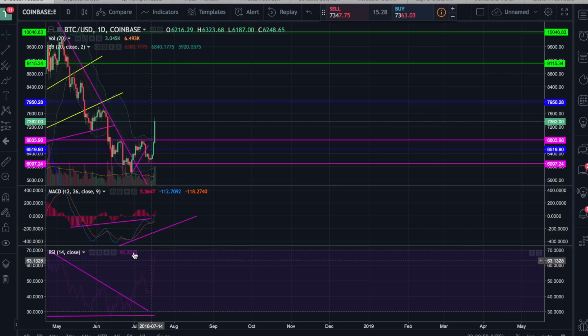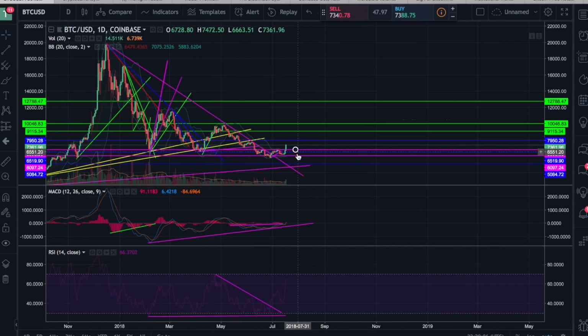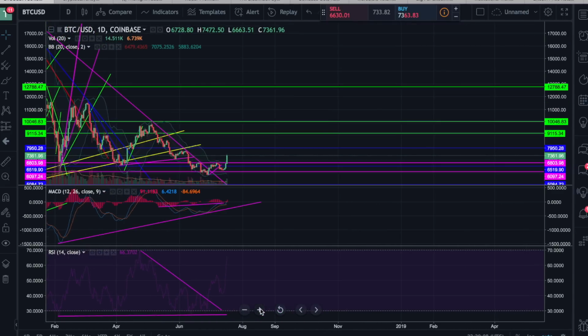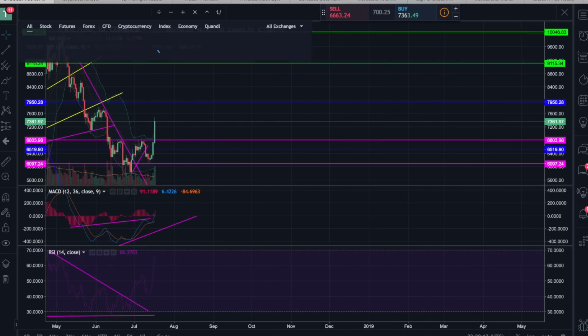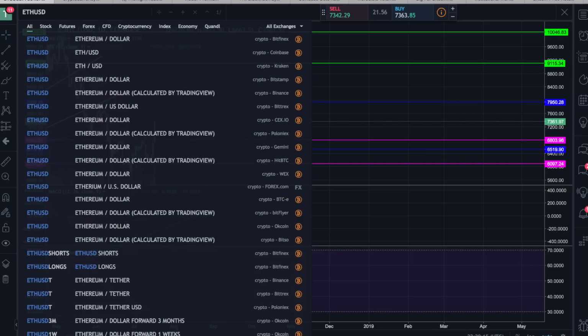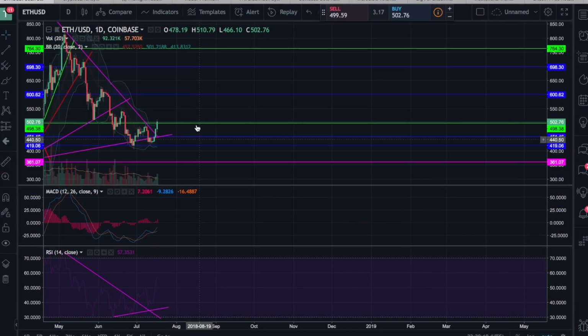And the indicators are looking great. Just a huge bull reversal here. I think this is the move that we're looking for to confirm that we're ready to start moving back towards $10,000 and above, and then going back towards our all-time highs. And it could happen pretty quickly at this point, especially with the news of a potential ETF coming in very soon here in August. So let's go ahead, take a look at Ethereum.